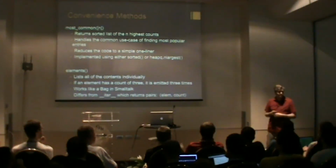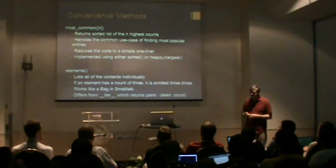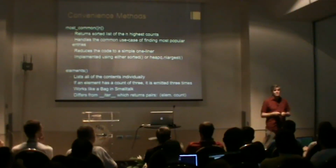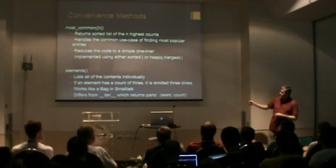Yes, sir? Does elements return an iterator, or does it return a list? I always try to return iterators when I can. The only time I return a list is if I already have to fill up memory. So in the case of a sort, sorted will return a list because it's already filled up memory. But other tools like enumerate will return an iterator because it can handle it another time. It's kind of a design principle. Good question.